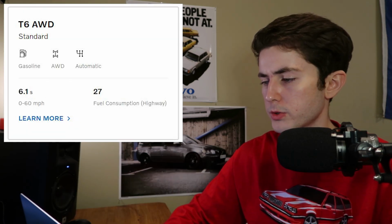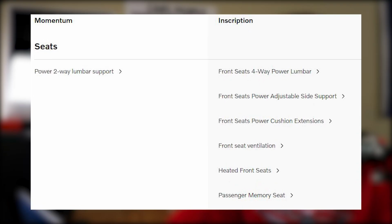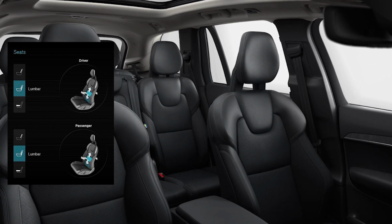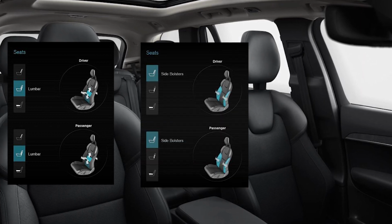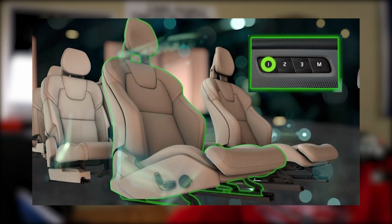I guess they have it this way to show the Inscription comes with all-wheel drive by default, but the Momentum does not. It looks like the same goes with the seats. The Inscription by default does come with some pretty sweet captain and co-pilot chairs, 4-way power lumbar support, power adjustable side support, power cushion extensions, ventilation and heat, as well as memory settings on the passenger side.